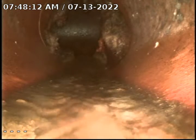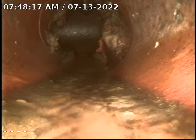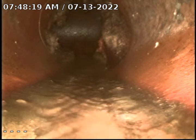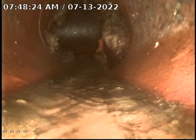We've reached the city main, so we're currently filling the jetter. So we're going to get all this calcite out, flush all the grease and other buildup in the line out, and get the sewer back to working order.